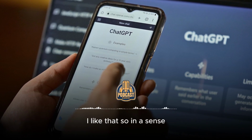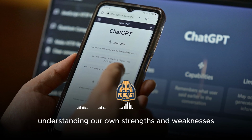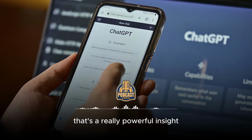I like that. So in a sense, it's not just about mastering the technology. It's about mastering ourselves, understanding our own strengths and weaknesses as writers, and figuring out how to use AI in a way that amplifies our unique abilities. That's a really powerful insight.